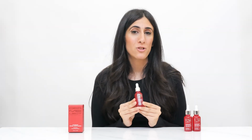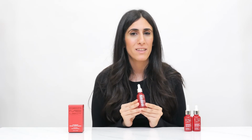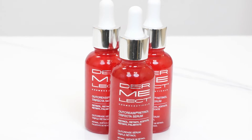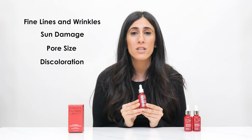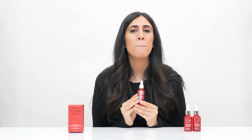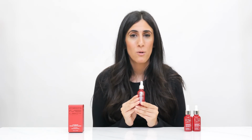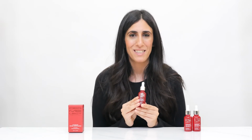Outcrease is our answer to incorporating retinol safely and effectively into your skincare regimen. It utilizes not 1, not 2, but 3 types of retinol that all work together to effectively target fine lines and wrinkles, sun damage, pore size, discoloration, and so much more. On top of that, Outcrease features a micro-encapsulated delivery system, which allows the retinol to be applied and delivered to the skin gradually, which minimizes any sort of risk that retinol can pose to sensitive skin.